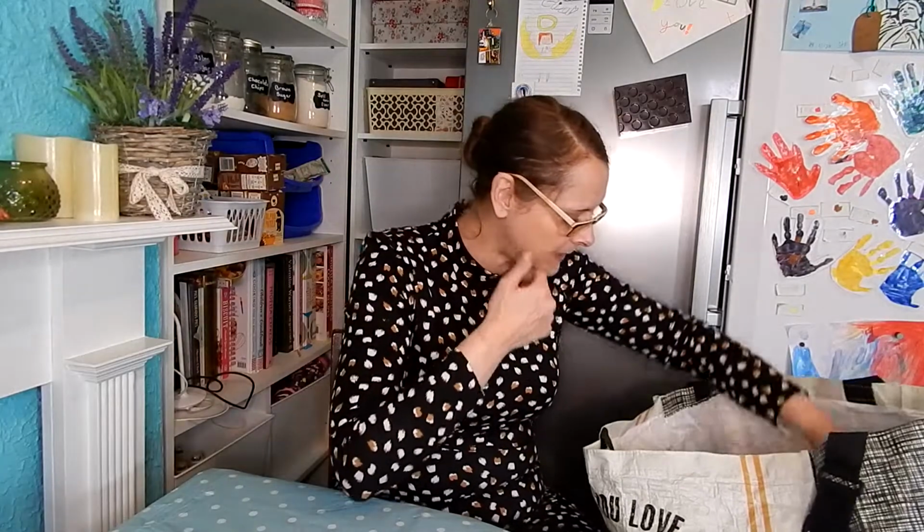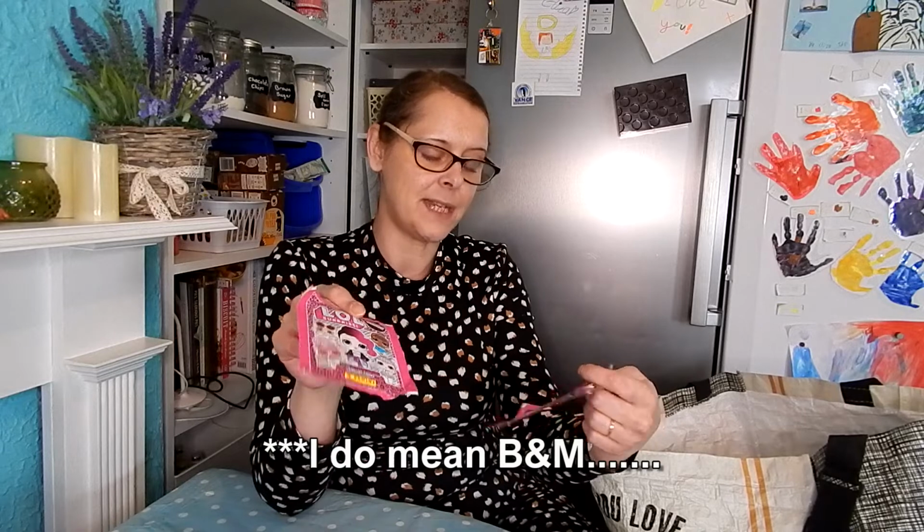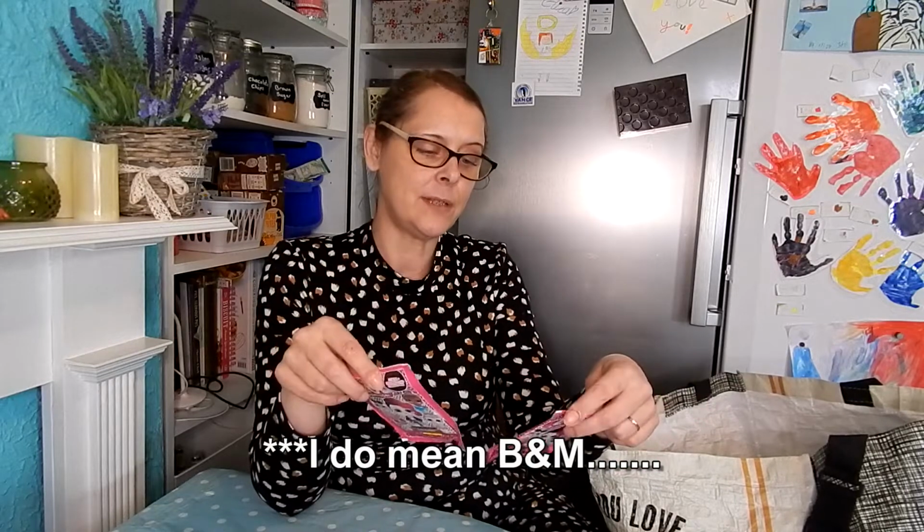Okay. I think this is the last thing that we've got from Home Bargains today. These are LOL stickers and trading cards. These were the last ones left on the shelf. I did use the scanner on them, but it came up that they were unable to be scanned, or the number wasn't recognised. So we took them to the till, and they were actually 10p each.